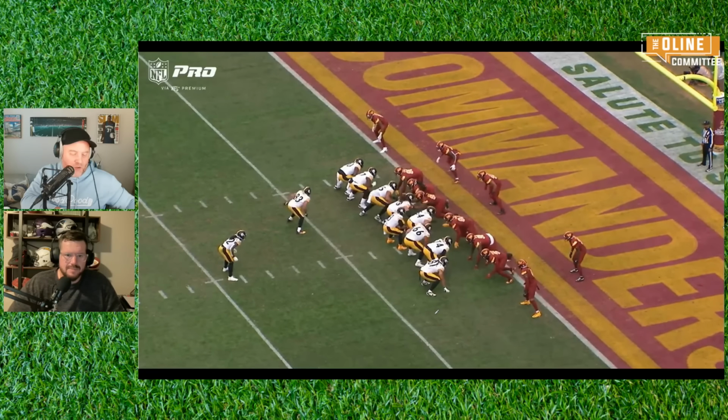Mike Tomlin, he's a culture builder. I guess I don't have the full temperature on the ground in Pittsburgh. Hasn't won a playoff game in 8 years or whatever it's been.